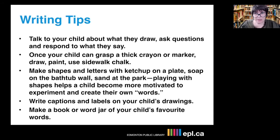Can you tell me about what's happening in the drawing? Because I'm going to write it down so that when the other family member comes home, they can read it and they'll know what your drawing is about. Just to get them a little bit more used to the idea of what is writing, what does it do, how to use it to communicate. So you can label that on their drawing.